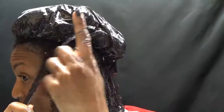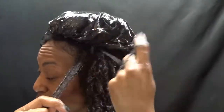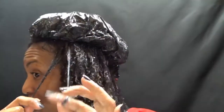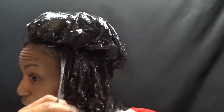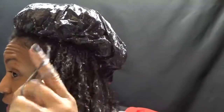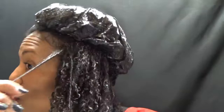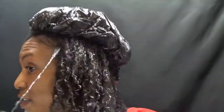Because that is the other thing I can't do, and that is go to bed with it damp, because I have to force my hair to define, as you see. So if I go and sleep on this in any kind of way, when I get up, it is going to be mashed completely, and I would have wasted all of that time. So this is what I do, guys, and I am going to do this all over, and then I will come back and let you see what it looks like.